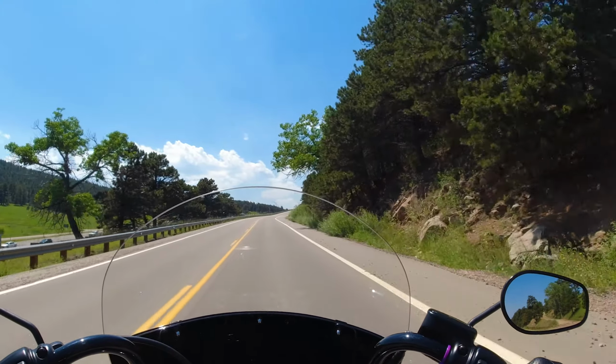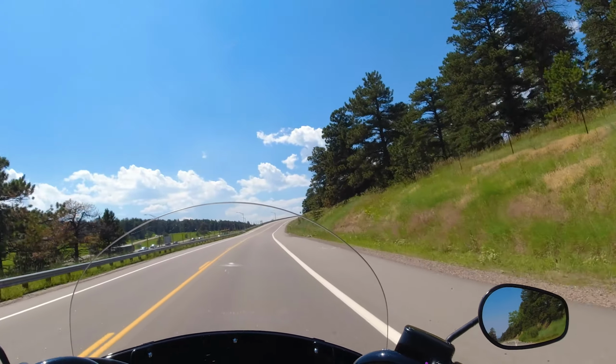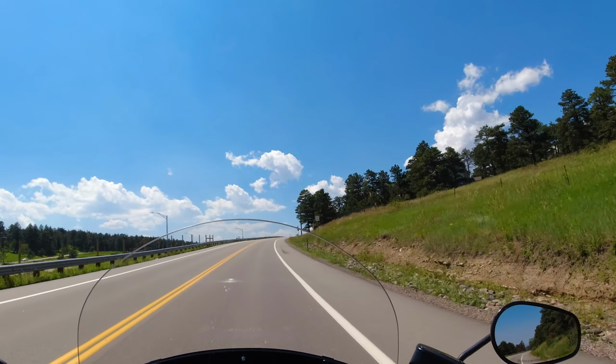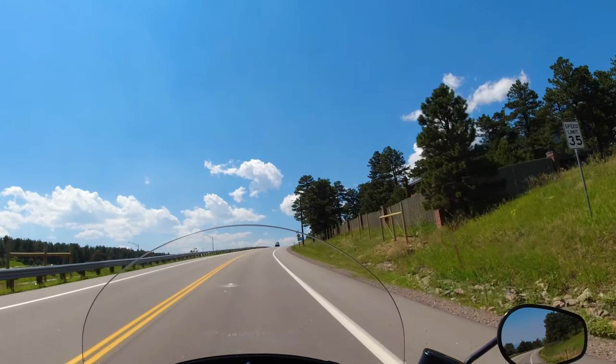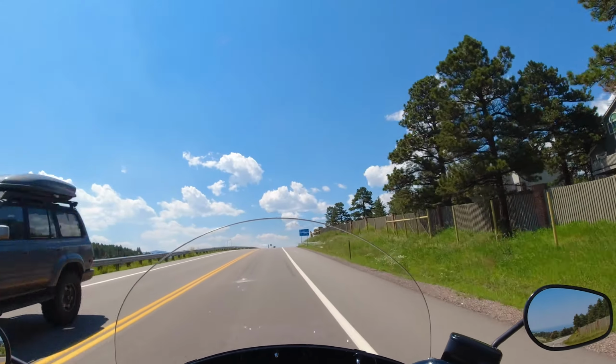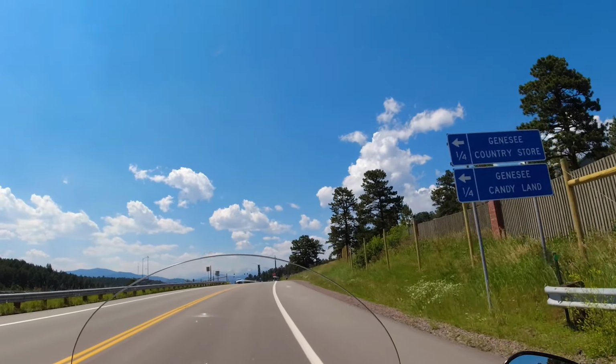Personally, I prefer no windscreen and a backrest. I actually put a little backrest, a real short one, on my Fat Boy. That way you're not fighting the wind on the highway. It's a little bit better than having to deal with buffeting.